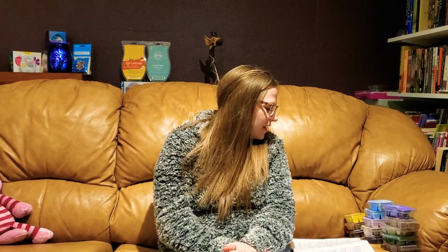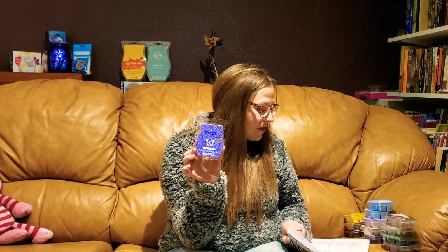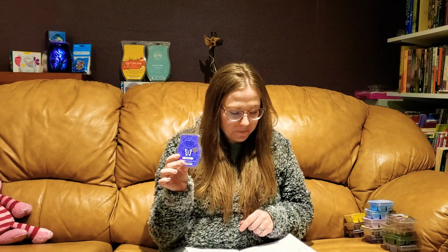I have a list of 12, but I do have two honorable mentions I wanted to talk about first. And my first honorable mention is Be Fabulous. This was April 2020 scent of the month. The scent notes on Be Fabulous are bright lemonesso sparkles against a splash of ruby grapefruit and sweet sugared musk. So this is really nice. I love the grapefruit in here.